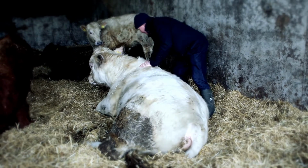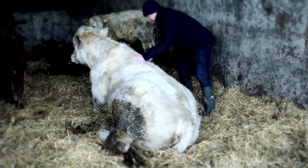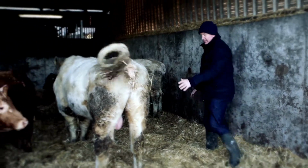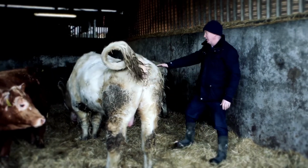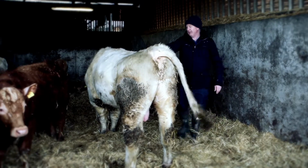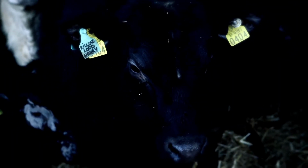Come on, up, come on. Good lad, that's it. Now he's great bone as well, great hind quarter, and he's good breeding for milk as well. Don't be flashing your tail. All the pedigree cattle born on my farm would start with the name Kilone.